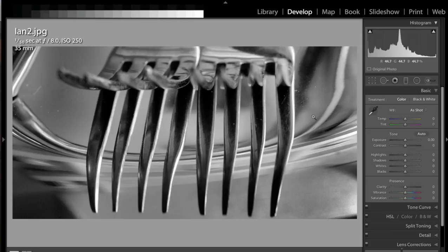Again, we have the contours of the reflective surface distorting the reflection and causing additional reflections, highlights, shadows, which I find detracts somewhat from the actual reflection of the tines. So I like the simpler composition. I like the less busy composition of this versus the other one.